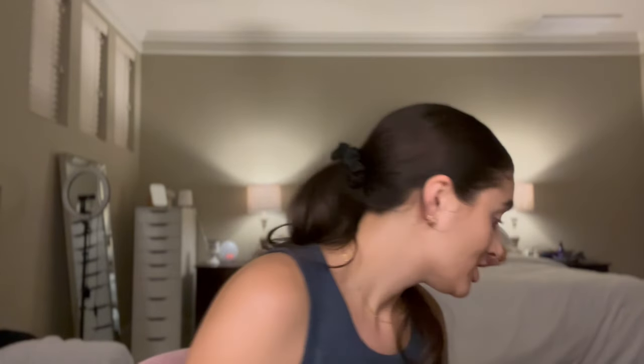So I'm gonna be putting this on top of my kitchen cabinets. It's gonna be the cutest thing ever. It actually kind of smells like fall. So I'm very, very excited about that. I think my kitchen is going to be super cozy this year.